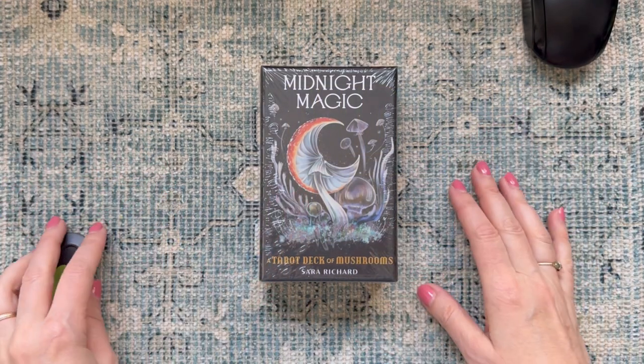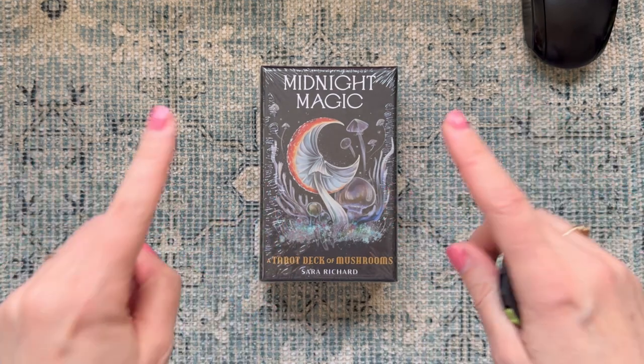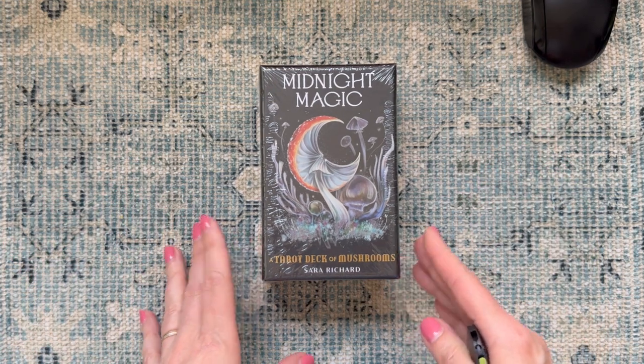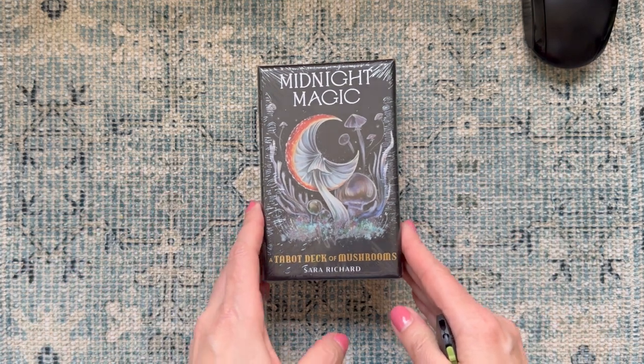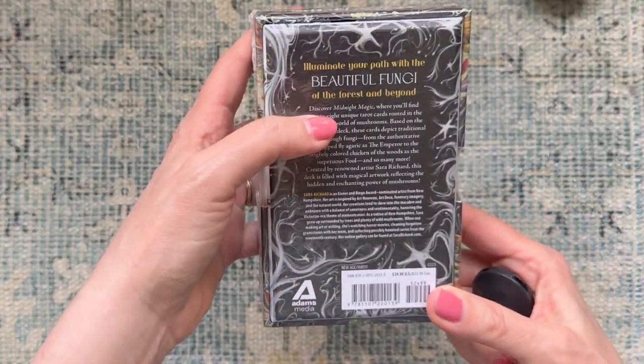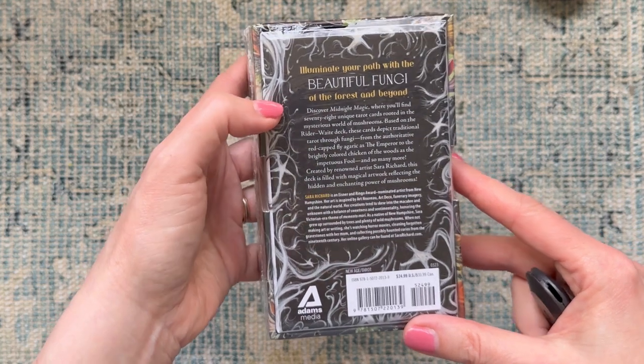Hey y'all, Danielle, the Blissful Oracle, and today we are going to unwrap The Midnight Magic, which is a tarot deck of mushrooms by Sara Richard. Alrighty, so illuminate your path with the beautiful fungi of the forest and beyond.